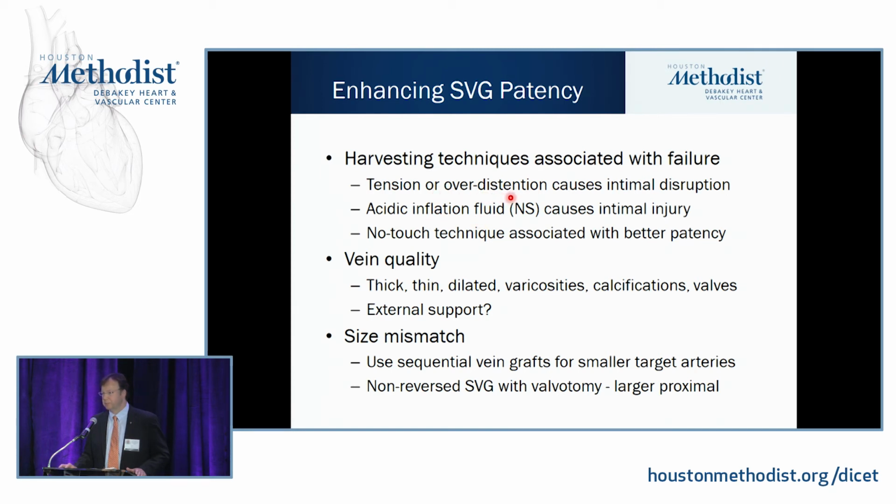Tension and over-distension have been shown to kill the endothelium, and you end up with a dead conduit. The biologic factors of the conduit are very important. When you use acidic inflation fluid like normal saline, studies have shown that this also kills the intima.